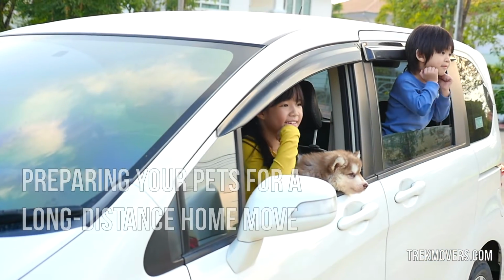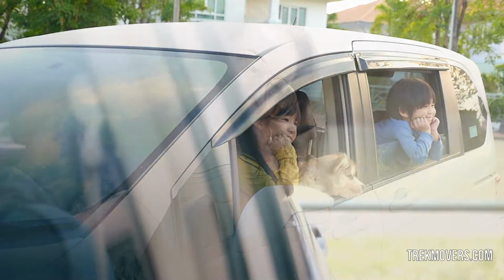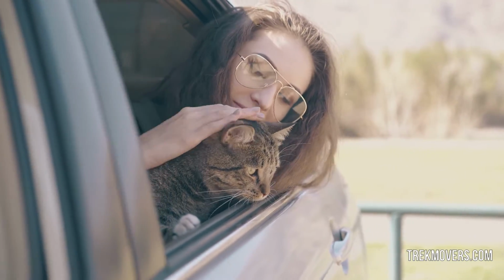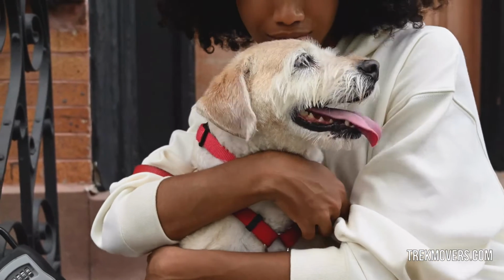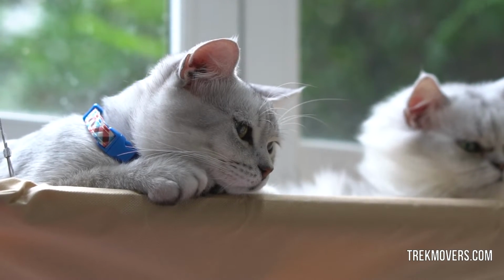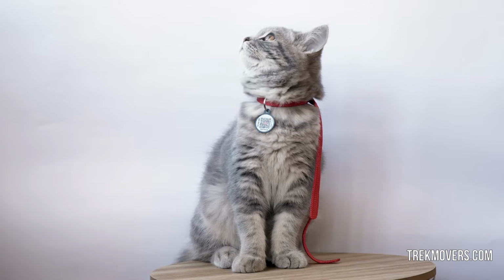Preparing your pets for a long-distance home move. People looking to move long distance during their home relocation will have to properly groom their pets before the planned move date. When the move day comes, the pets should have dog collars. These include updated rabies tags which include the new address of your home and your contact phone number.